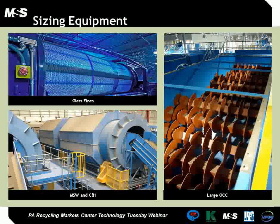In regard to the sizing equipment, just a few pictures to visualize what we use sizing equipment for. In the upper left, you can see a trommel that separates out glass fines, let's say maybe a 3/8 inch or 10 millimeter minus, from the overs. We use much larger trommels to size municipal solid waste and commercial industrial waste, which you see on the bottom left. And we use elliptical disc screens that you see on the right to size and separate out large OCC.